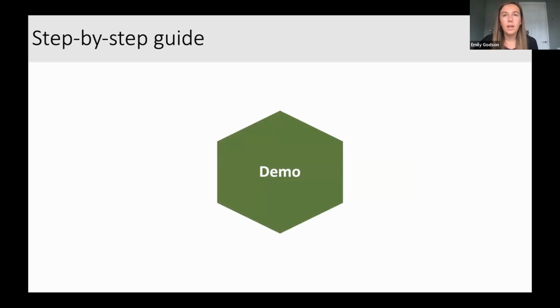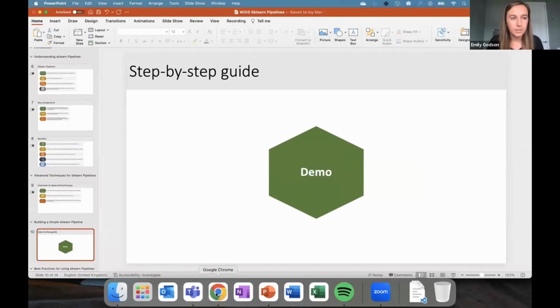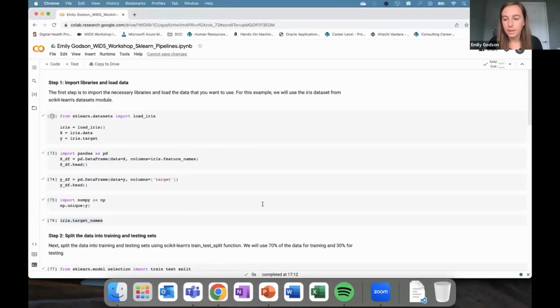Yes. Okay, going to go to the demos. So I think I've shared this right. Yes, okay. So this will be provided, I think, at the end of the workshop. So you should be able to have a quick look through, but we can start to step through and see how we would use an Sklearn pipeline.